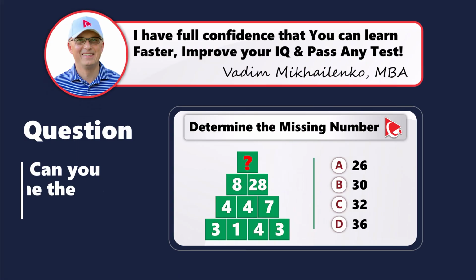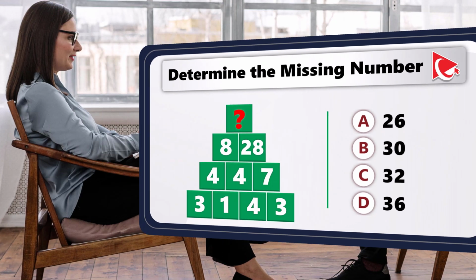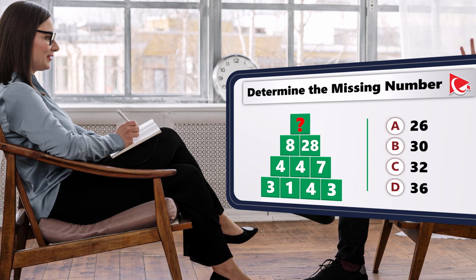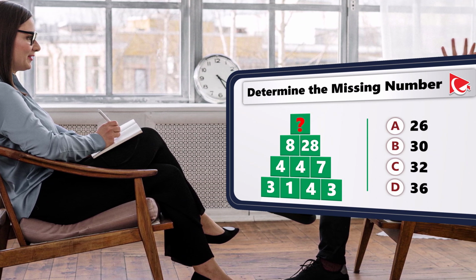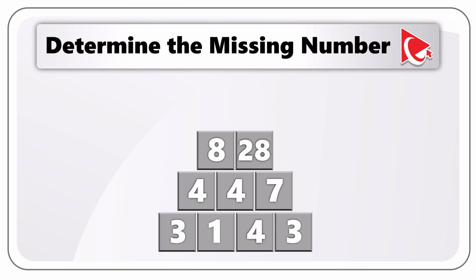Prepare to tackle this intriguing assessment test question, designed not just to test your mental math abilities, but also to foster your analytical skills, which you can use in day-to-day life. You need to determine the missing number, which is located on the top of the pyramid.